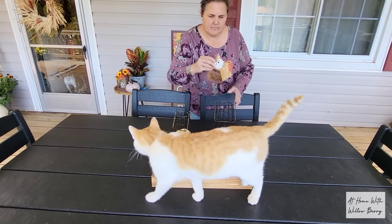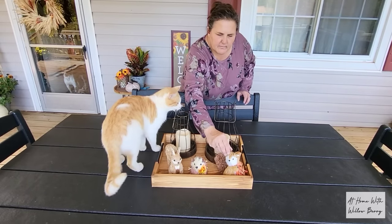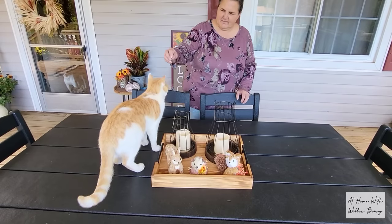All right, well, once I finish straightening up the porch, I'm going to head back into the kitchen to put together a microwave stand.